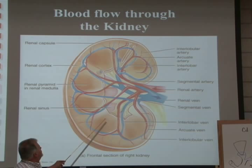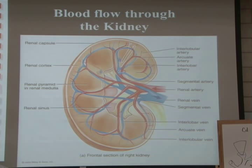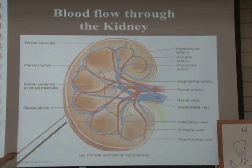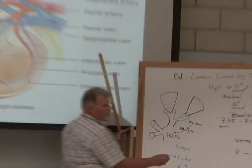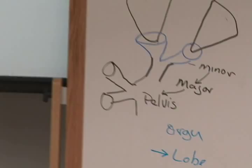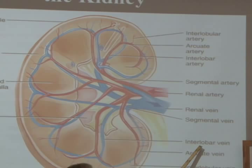And in some animals, you can actually see the lobes of the kidney when you take the kidney out. They're really subdivided, where ours are not. So it depends upon the way the kidney is constructed. So the subdivisions of the segmental arteries are interlobar, because they are going to lobes. So what we end up with is an interlobar artery and an interlobar vein, because they're leading to and draining lobes.